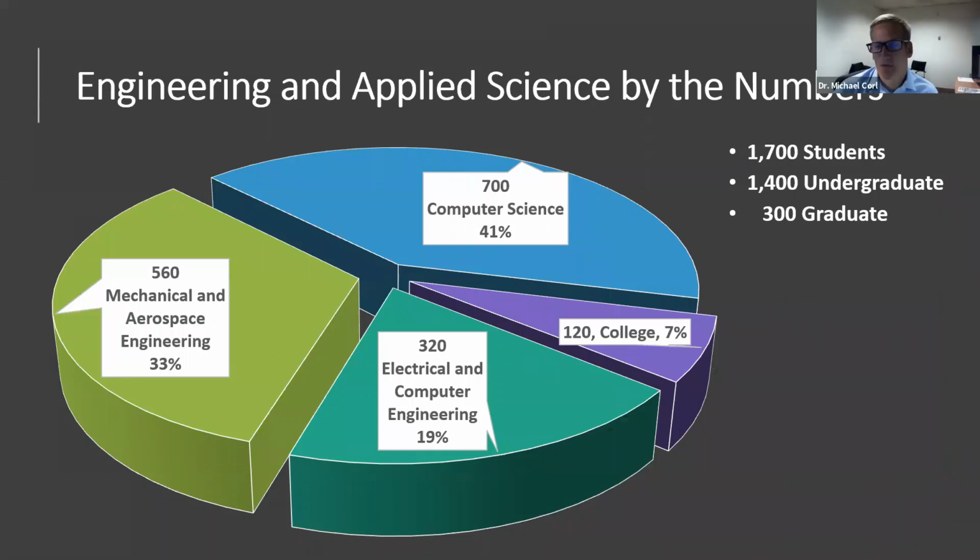Just to give you a sense of the size of UCCS College of Engineering and Applied Science, about 1,700 students, 1,400 of which are undergrad. And here you can see the breakdown by major or by department for those students. So 700 computer science, 560 mechanical and aerospace engineering, which is about 33% of our makeup, and then the 320 electrical and computer engineering.